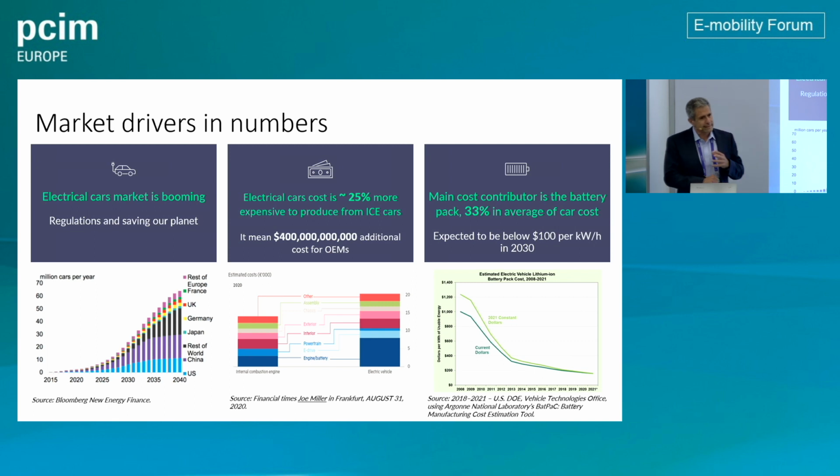So what are the numbers behind it? Why we should do this? And what are the reasoning for this to invest in new technologies for the automotive industry? The electrical car market is really booming. We are in an inflection point moving from internal combustion engine to electrical cars. The assumption is that in 2030, all car manufacturers will be only producing electrical cars.